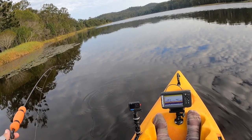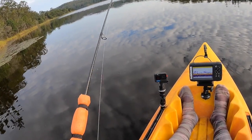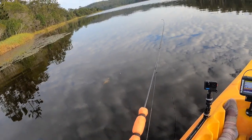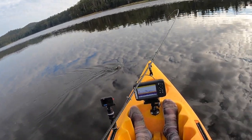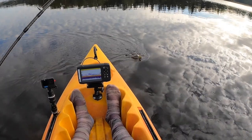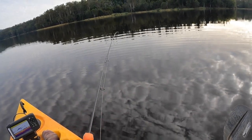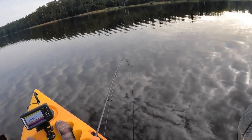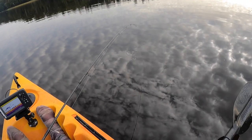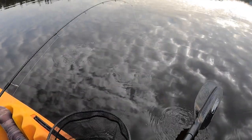Oh, there we go. God, that's tiny. That is little. Oh well, that's one more fish than I was expecting to get today. I couldn't help myself. I had to have one more cast. Just seeing too many fish on the sounder not to have a flick in there. Again, he's only a little tiny fella.